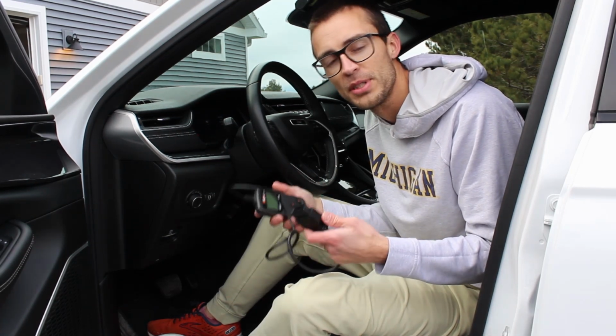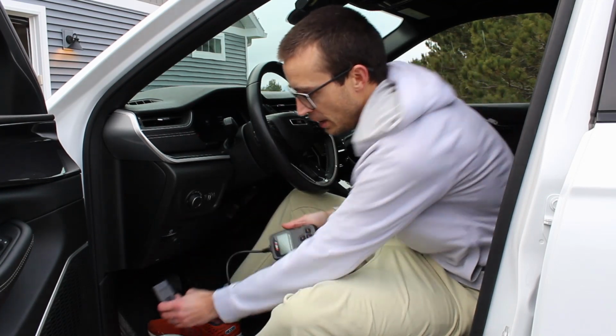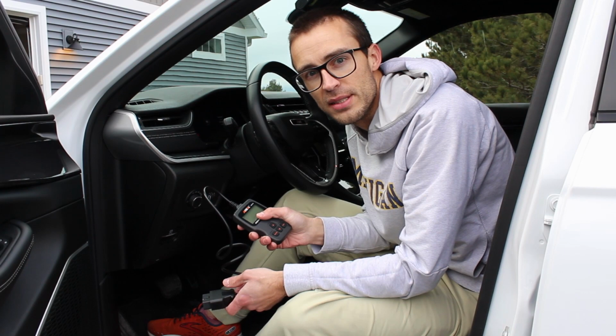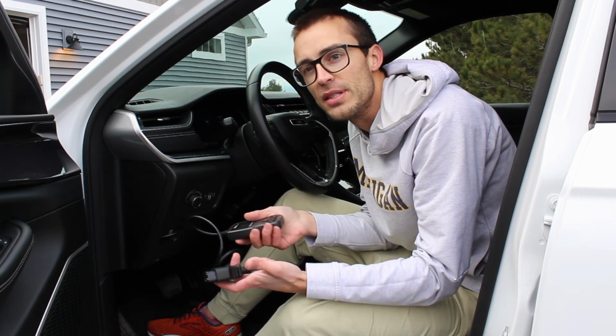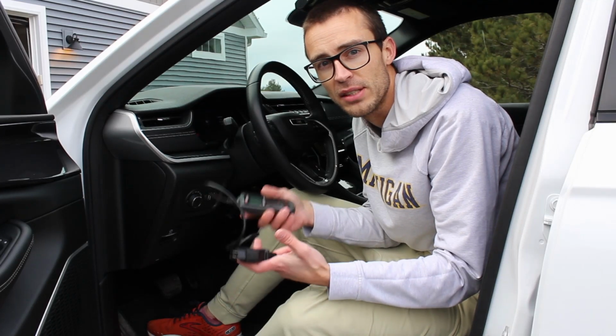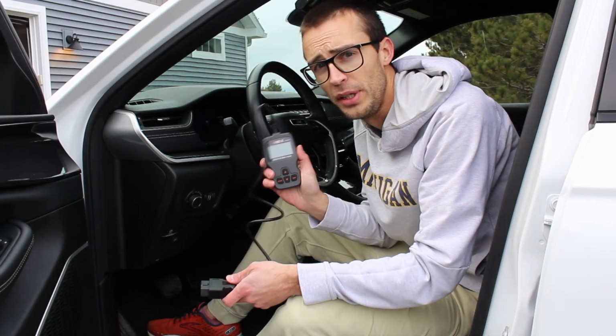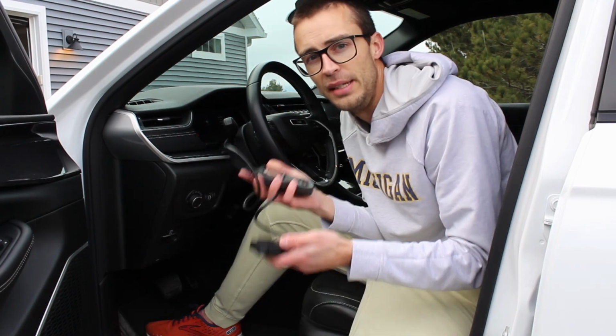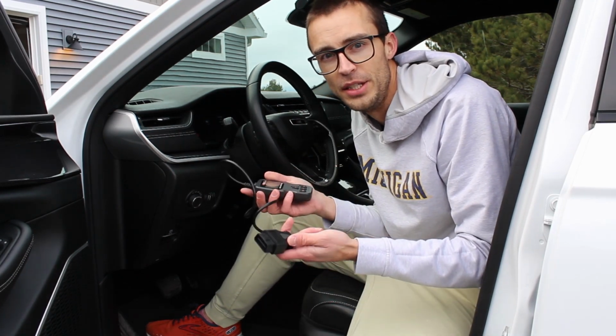If you're on a road trip or something and your check engine light comes on, you literally just plug it into the port under here, and it will tell you what the code is that your car is throwing. Then you can know, oh, this is something I can drive with, it's not a big deal, or hey, I need to take this to the dealer and get it fixed ASAP. So a code reader is super awesome to have in your glove box. Don't go without one, especially with how cheap and easy to use they are.